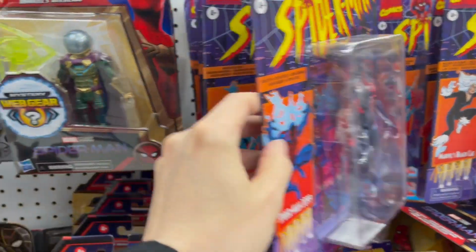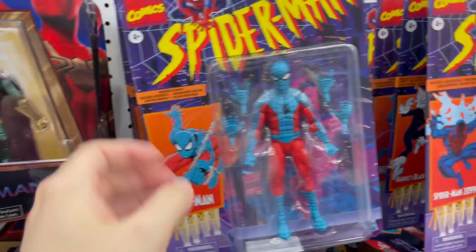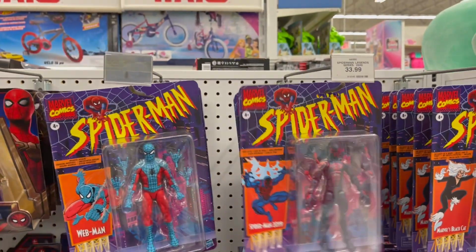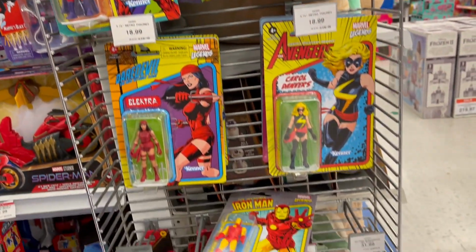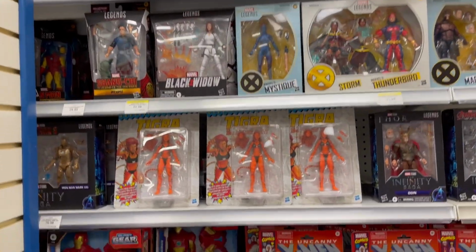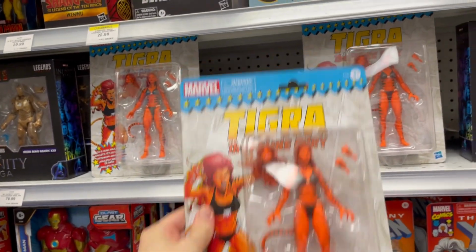Here. I do remember this series. Cool, and this one's alright. Neat. And then lots of the Black Cats. Just nobody wants these. These have been here for a while. Yeah, those are just gonna hang around until they put them on clearance. This one's new, the Tigra. Retro, that's cool. It's like 90s style. Isn't it sweet? I actually might get this one. Let me think about it.